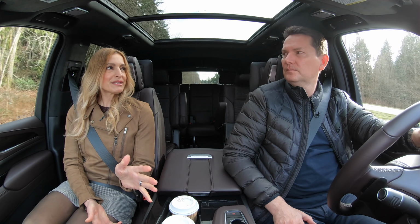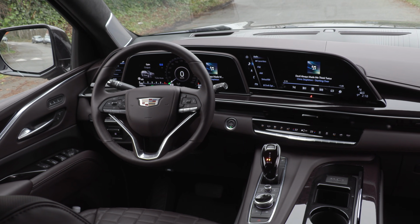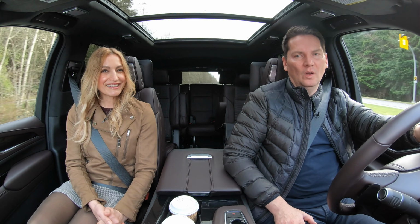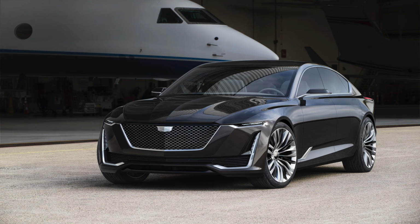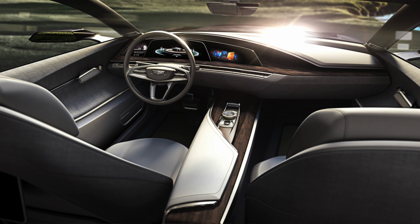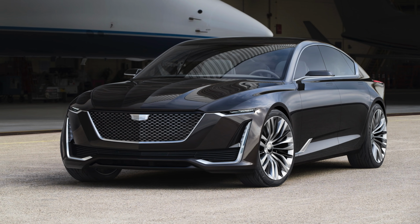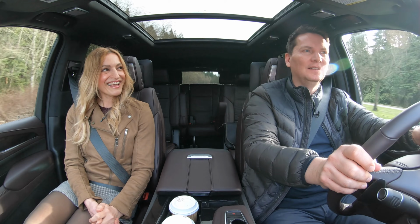Zach, I actually have a fun fact for everybody, but I have to ask you a question first. Have you ever seen this screen anywhere else besides this Escalade? No. Okay, so here's my fun fact. The 2016 Cadillac Escalade concept car. And you know what? Typically they don't take things that are in a concept car and move it into production, but they did, and I'm glad that they did. And that is a beautiful car. Wow, striking looking car. Well done, Drea. Thanks.